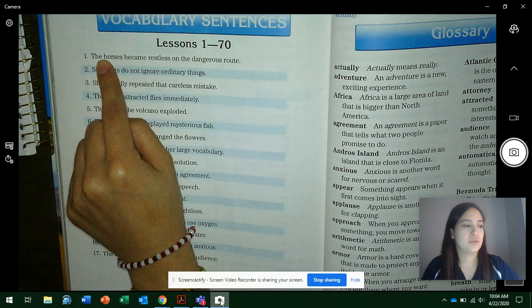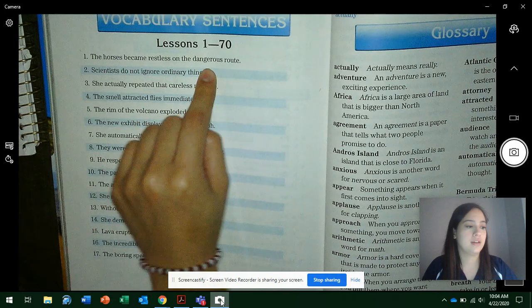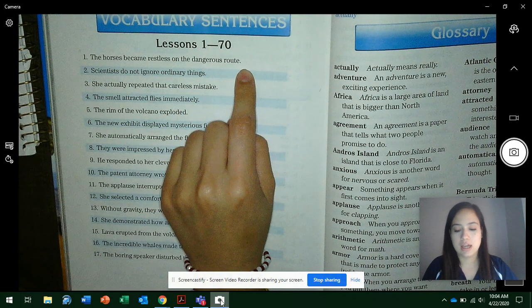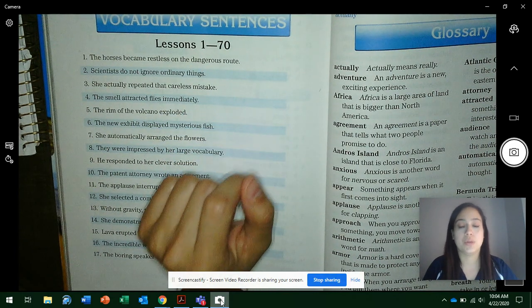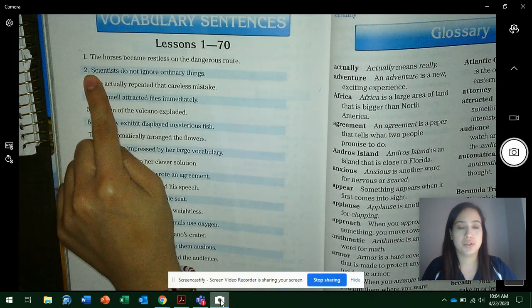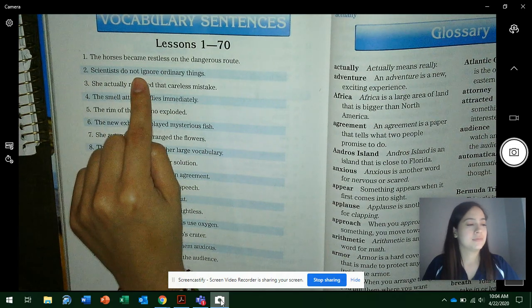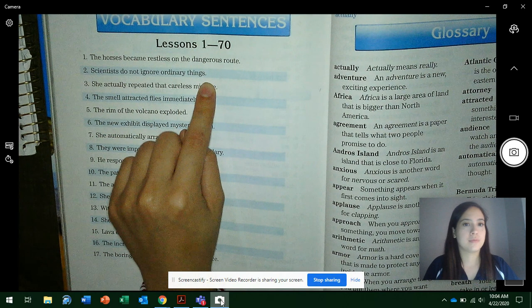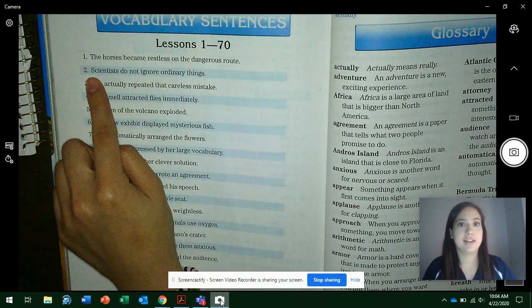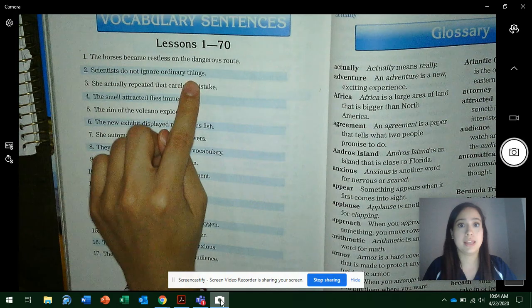Awesome. So you read, the horses became restless on the dangerous route. You also learned a sentence that tells what the scientists do not do. Everybody point to the sentence and read it. Get ready? Awesome. You should have read, scientists do not ignore ordinary things.